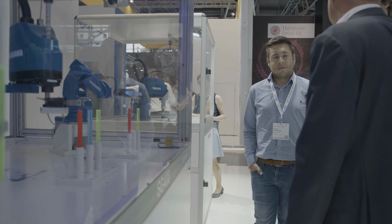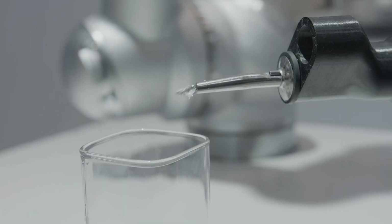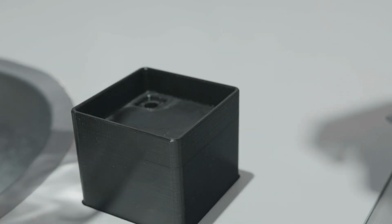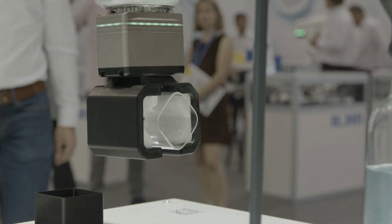Yaskawa is presenting a new collaborative cobot specifically for the food and pharmaceutical industry. Liquids and powders can be precisely dispensed to 5 milliliters or grams into the jars on intelligent load cells. Thanks to the special coating, cleaning is also food and pharma safe.